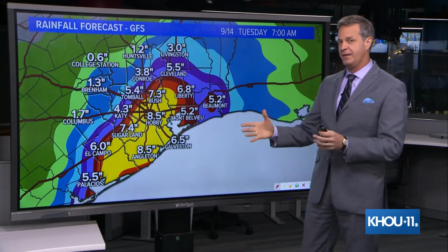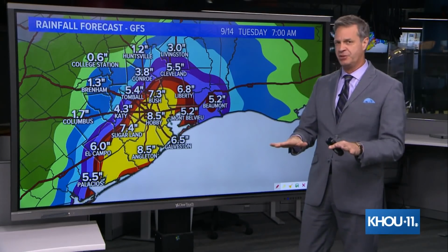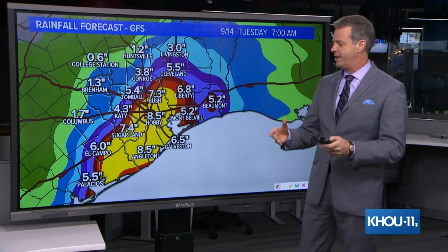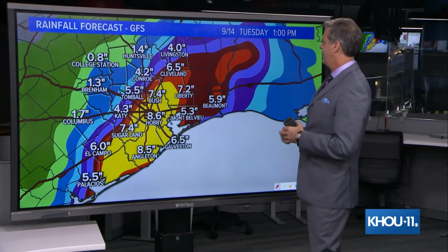But remember, we're going into this with our ground and our bayous very dry. Bayous are way down at the bottom of their channel. We've had a dry spell for the past 2-3 weeks. Good time to have had that in anticipation of a heavy rain event.